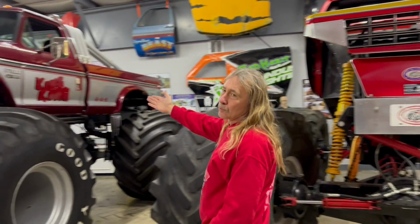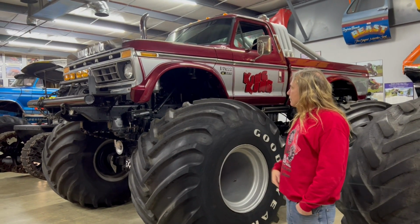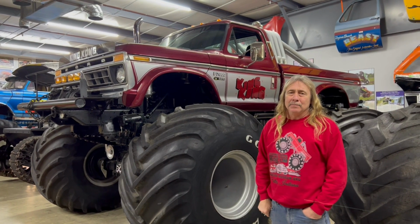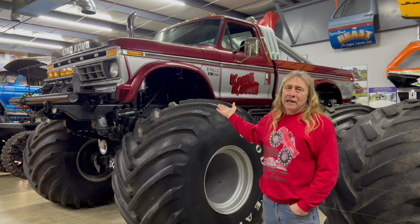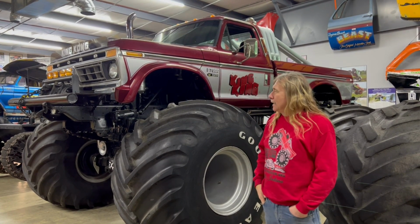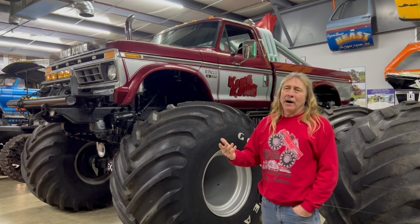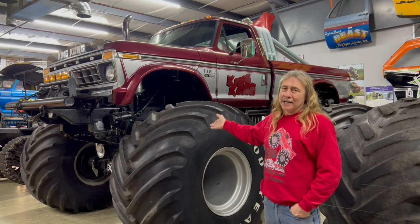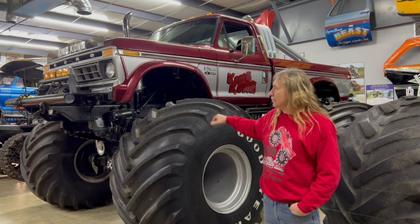We're lucky to have King Kong. King Kong was one of the first three monster trucks to exist, and Jeff Dane restored this truck and actually donated it to the museum. So if you're in the local area, sometimes you'll see me taking it out and doing parades with it. And there's a couple diesel monster trucks that just came out. Everybody's like, oh, it's the only diesel monster truck. But in the early days, King Kong was the first diesel monster truck.